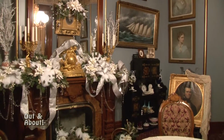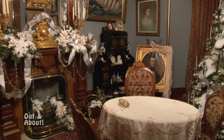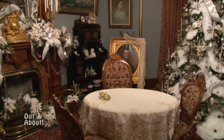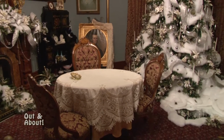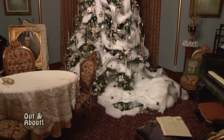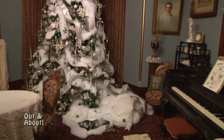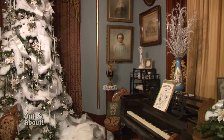Is there a term for that? Well, we've tried to do everything en suite so that the theme carries through the entire room, and it's particular to this room. We have not done this particular theme in any other room. So we've done the snow, the silver ribbon, which has a nice reverse satin effect, and then the poinsettias, which are encrusted in snow and crystals. So this room is pretty much complete.